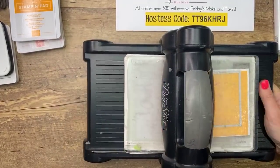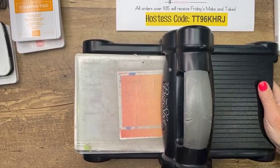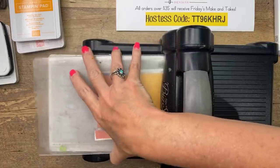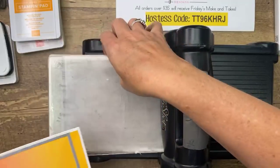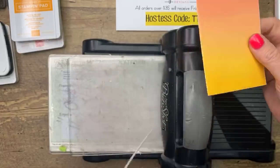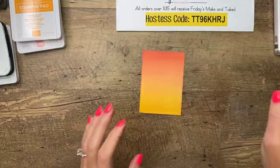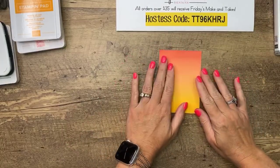Oh, hey, Mom. My mom says she has a lot of different water brushes, and most of them open backwards, which is strange to me. The ones that we had before didn't do that. That's the only ones I've ever used, so I could not figure it out. All right, so there we have our watercolor.